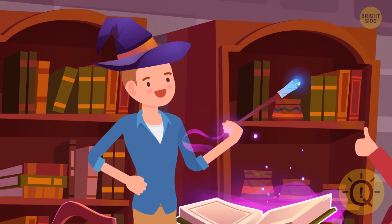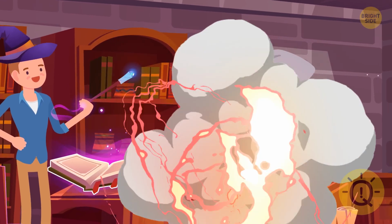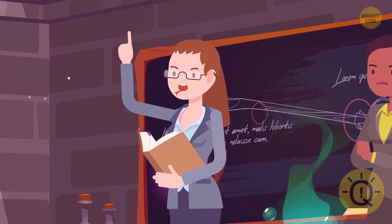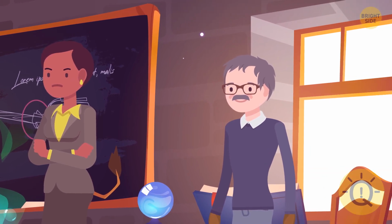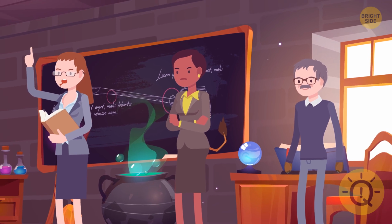Jeremy was accepted to the best school of witchcraft and wizardry. One of the classes he had to take was about transforming into animals. 3 professors taught that class, and each of them specialized in transforming into one certain animal. Can you tell which professor turns into what kind of animal?